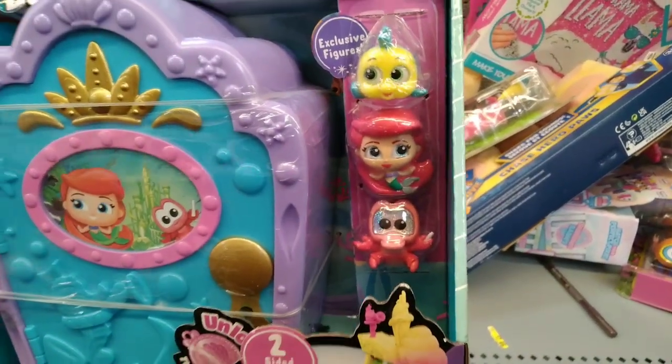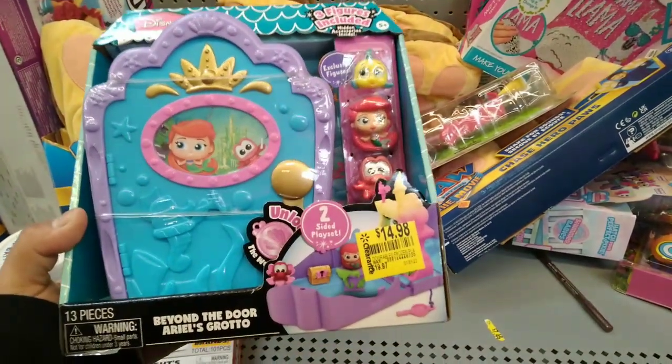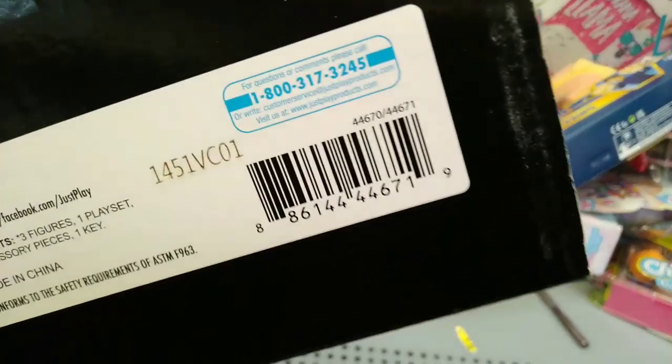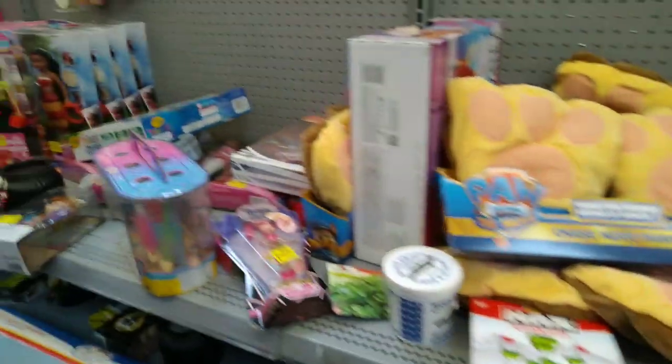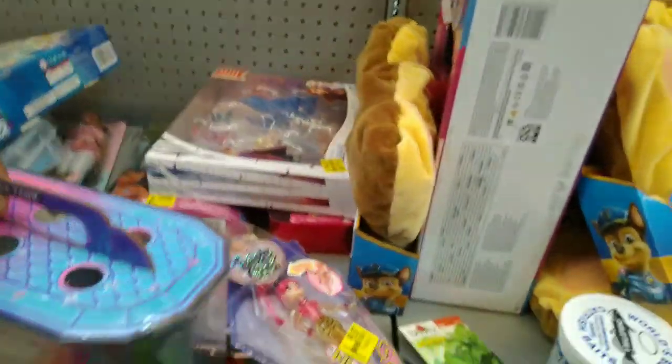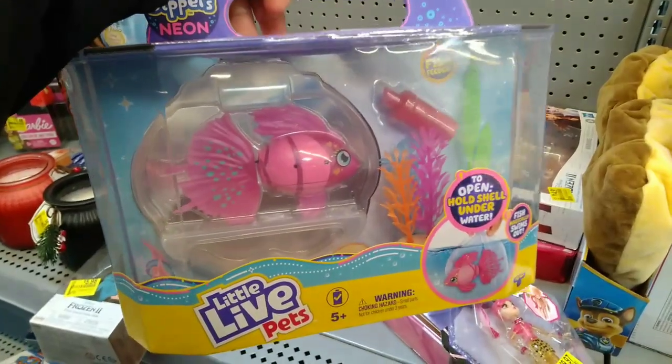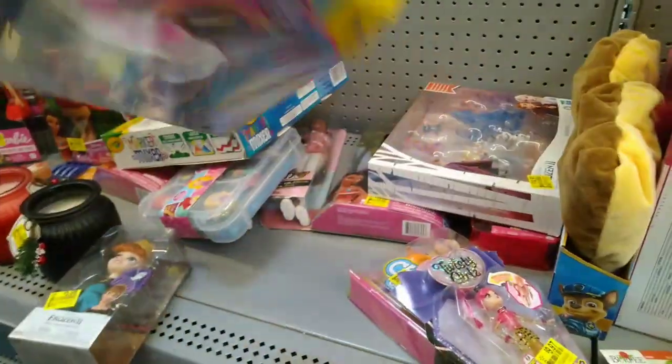Look at this right here, you guys. Look at that. A little mermaid, so cute. Beyond the Door, Ariel's Grotto. There's a barcode for that one. And my daughter's birthday and my baby's birthday is coming up also. Look at this little tank right here. You got your fish tank. Doesn't have a clearance sticker.